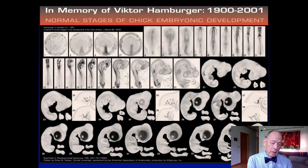But what I suggested that I would do is tell some stories and really try to, for people, especially the younger people who don't know much of the history of embryology or experimental embryology, explain how Hamburger came to be such a prominent figure in the middle part of the 20th century. And how does that relate to his mentor, Hans Spemann, for the first three decades of the century?